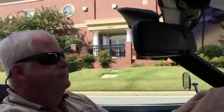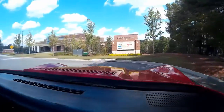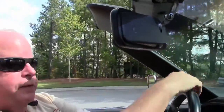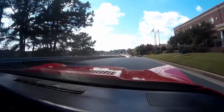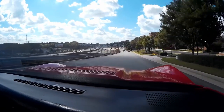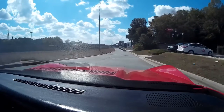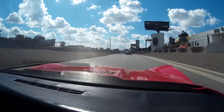Solid suspension. Great turning radius. Smooth.